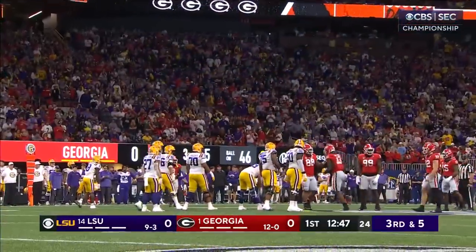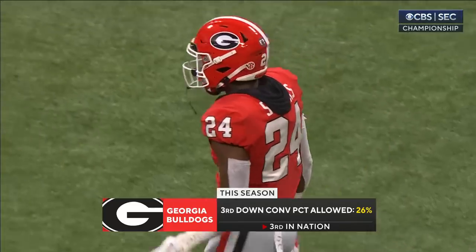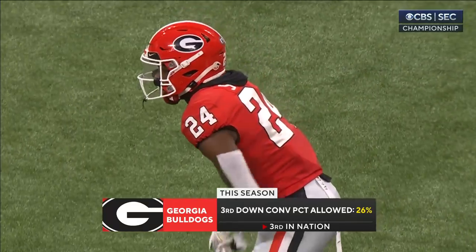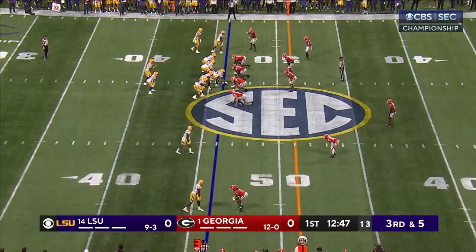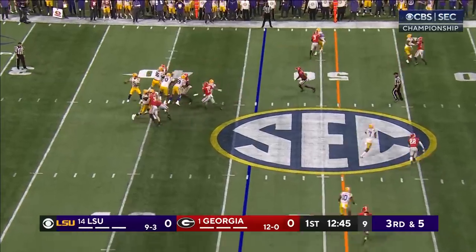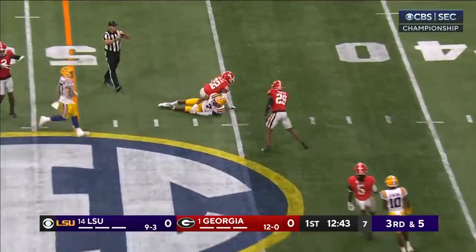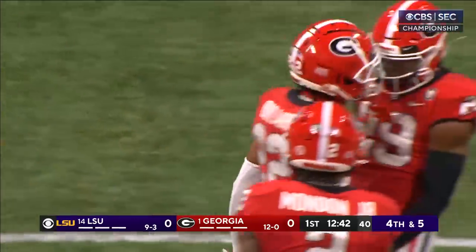So they face their second third down. They picked up a 3rd and 3 a couple of minutes ago. 3rd down and 5 here. Georgia. This is where Georgia wants to make an impact. Right. 3rd and passing downs. As you saw, one of the best in the country preventing 3rd down conversions. Daniels over the middle, low, incomplete. Intended for Boutte. And they're going to have to punt it away.